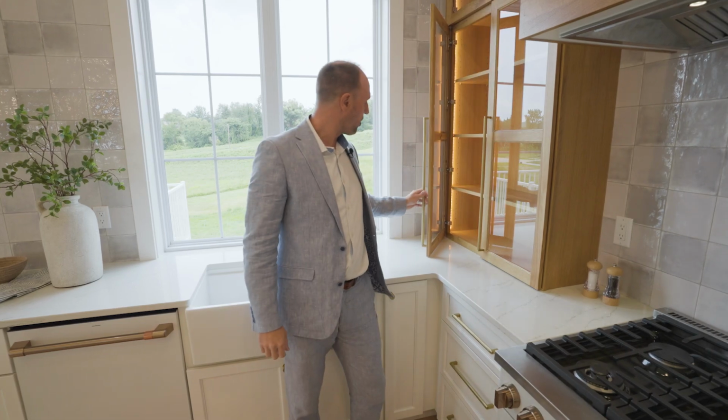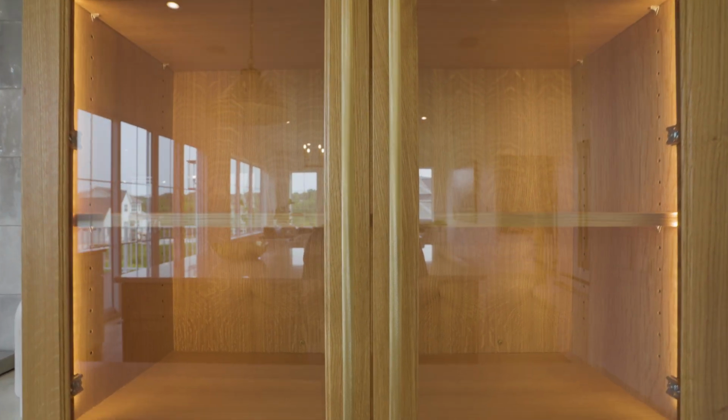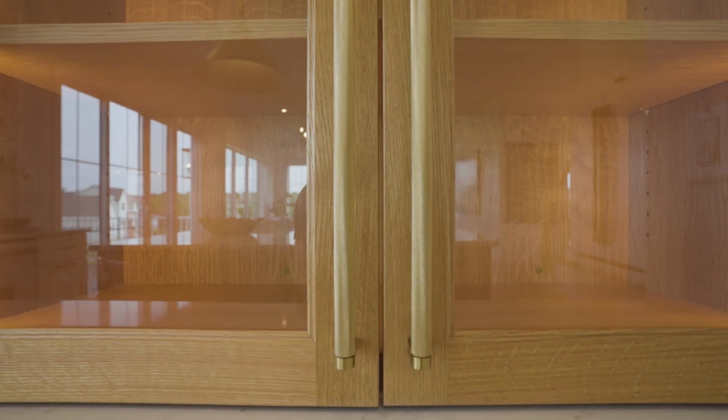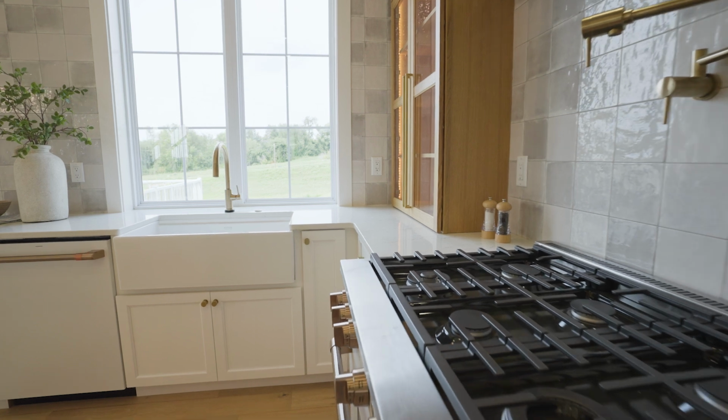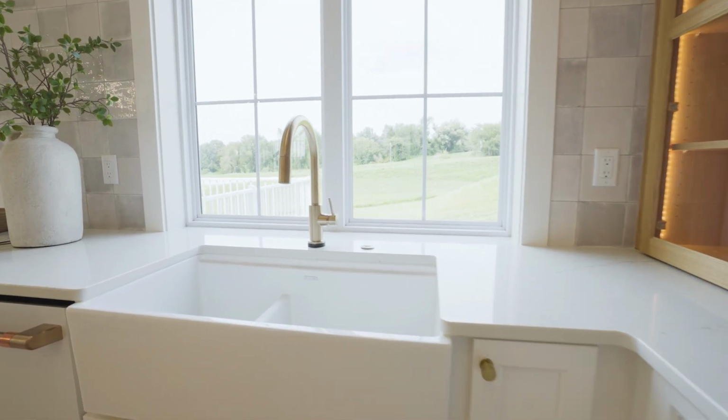They did the extra tall hardware here, and I love the brass they got in here. It's got that kind of RH feel on it, the knurled metal. Of course, then we got some other farmhouse things that we had to do to keep it within the farmhouse trend. We have an apron sink, which is a nice porcelain sink.